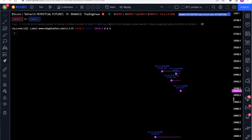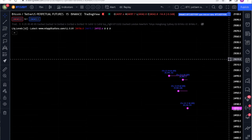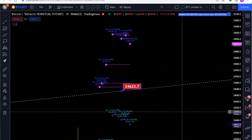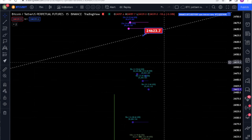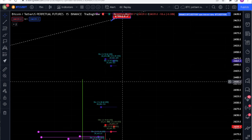then dump it. We have more liquidity here, 2.94 million at 24,990, close to the 25k region. So 24.8 could be a good zone that they could pump to and liquidate some shorts and then continue lower. Look at that.